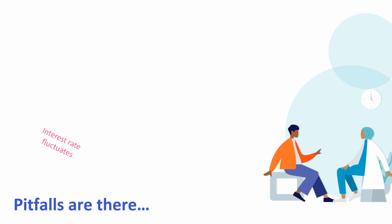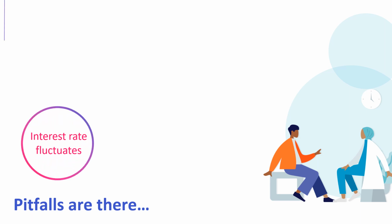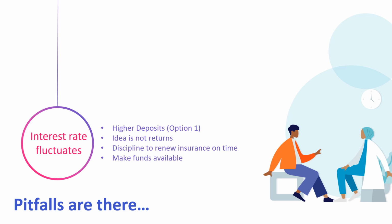So there are a few pitfalls. Some 2 years back when I shared this on Twitter, many had pointed out two main pitfalls. We will see them. But very interestingly, whatever pitfall you point out carries an answer as well. It's straightforward and obvious. The first one is interest rates fluctuate year on year. It's not the same. Today it is 5%, tomorrow it could be 3%, and 2 years back it was 7%. I fully agree. For option 1, you need to go for higher deposits or lower deposits based on the interest rates at the time. With the decreasing interest rate, your deposit amount should increase.